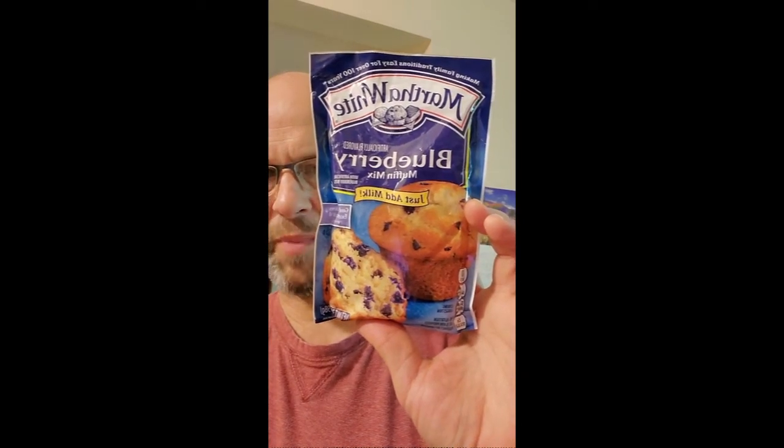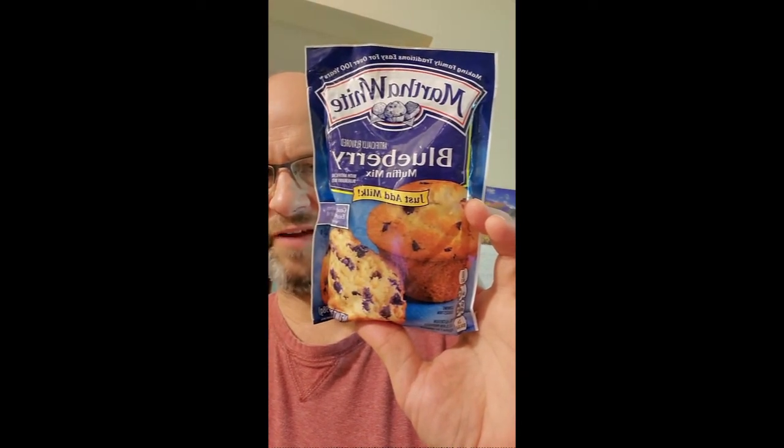This review is of Martha White artificially flavored blueberry muffin mix. Just add milk or milk substitute, that's what I'm going to use. It does not have any dairy or animal products in it, fortunately, so I'm pretty happy about that.